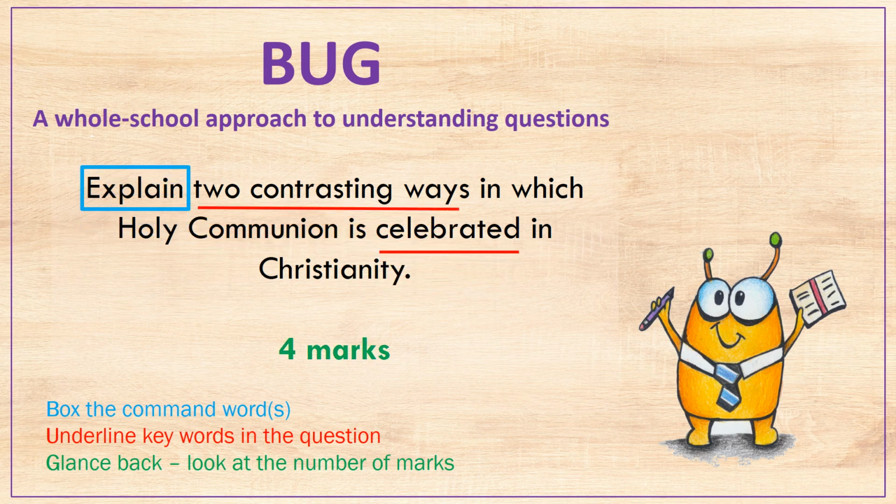This is an example question of Bug being used. So the question is, explain two contrasting ways in which Holy Communion is celebrated in Christianity. So pupils using the Bug method would box off the word explain, that's the command word, then underline keywords in the question. So that could be two contrasting ways, to focus their brain that they're wanting to find two contrasting ways, and then celebrated potentially. Then pupils would glance at the number of marks, 4 marks in this case, so they would know they have to put 4 distinct points in order to achieve full marks.